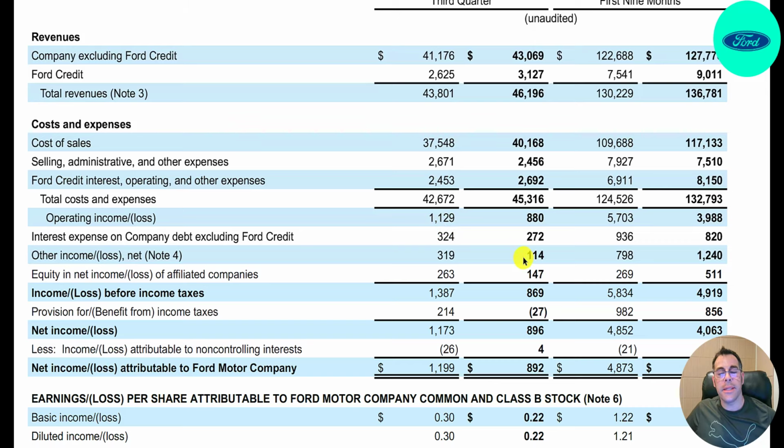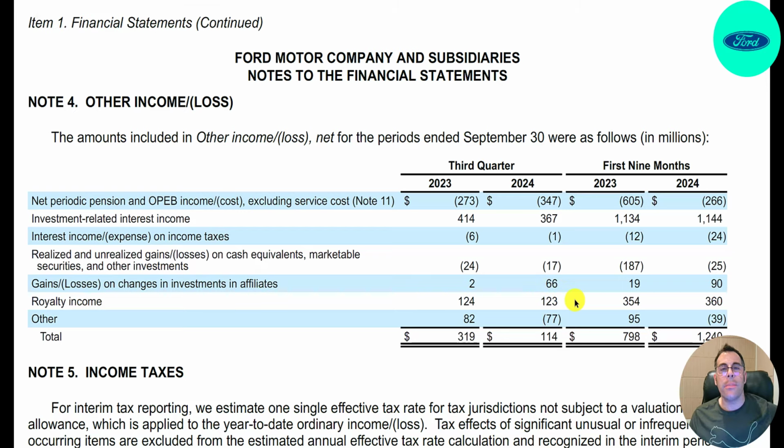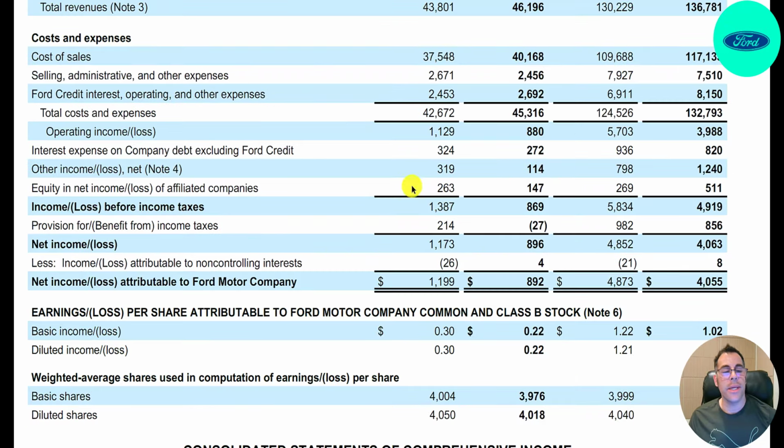Other income and expenses, $114 million. They footnote that, note 4. They give a breakdown of the $114 million. They receive $367 million of interest on their investments. They also receive $123 million of royalties. That's when they license out their brand. So if other companies make their cars, they get paid a royalty. They receive $147 million of equity income. This is what they earn on equity method investments.